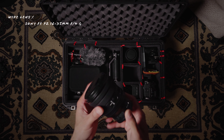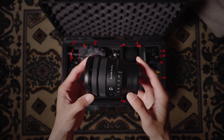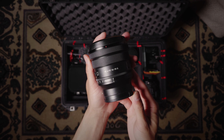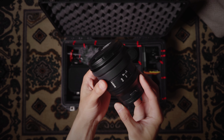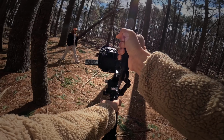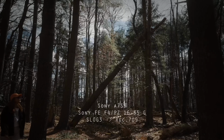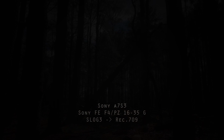My on-the-go and go-to wide lens, the Sony FE PZ 16-35. For the price compared to the GM 16-35 f2.8, this was a done deal for me, especially paired up with my a7S III and its low light capabilities. I take this thing everywhere. It's light, and in my opinion, it's a really underappreciated lens. Yeah, there's the newly released 16-25 f2.8, but I'm standing by this one.